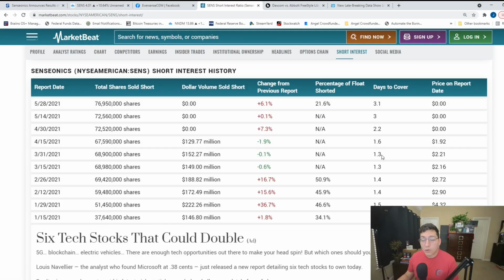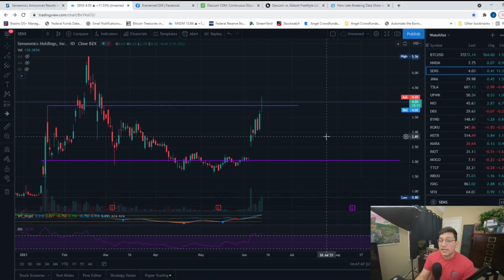And just so you guys are aware of the short selling that is happening to Sensonics right now, days to cover has been increasing steadily for the past 6 months. And if the squeeze doesn't really happen, then this days to cover is just going to keep going up. So keep that in mind. So this is something that's definitely going to be developing for us to watch over the next couple weeks.